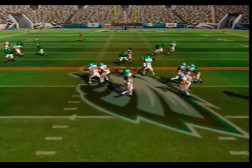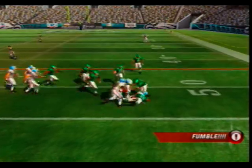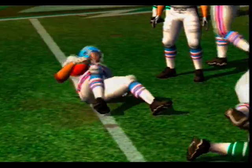The Eagles come out in a 4-3. Gets rid of it, puts it on the ground. The lineman picks up the fumble. That was a lucky bounce.